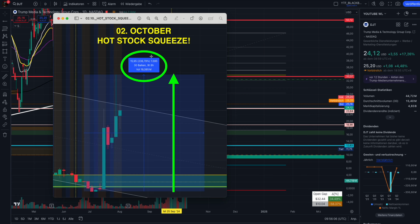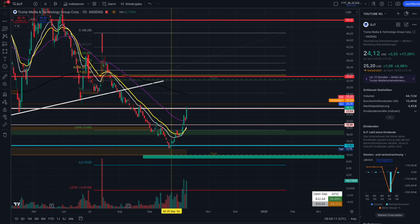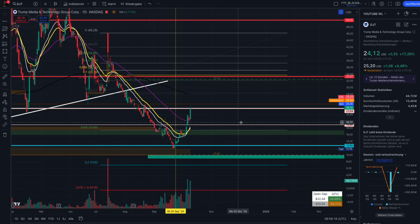And then 3 days later, this ticker started to squeeze, and even 236%. So it is possible to predict squeezes here. As I also said here for DJT, we have a high potential to see a squeeze.